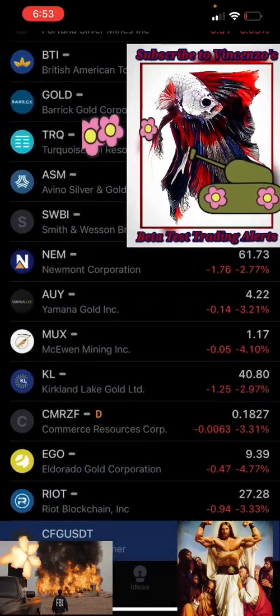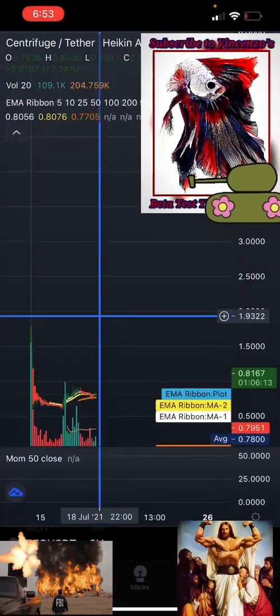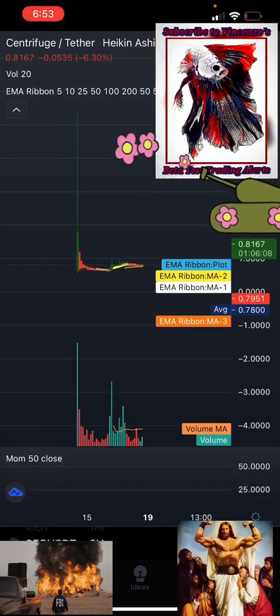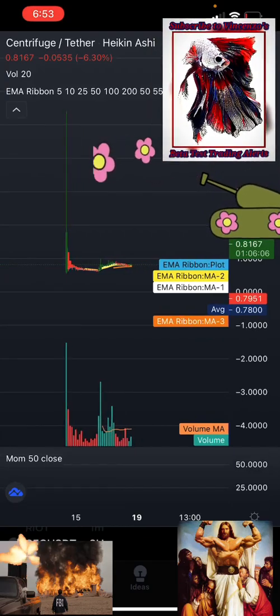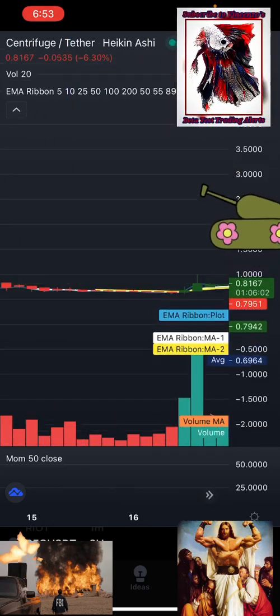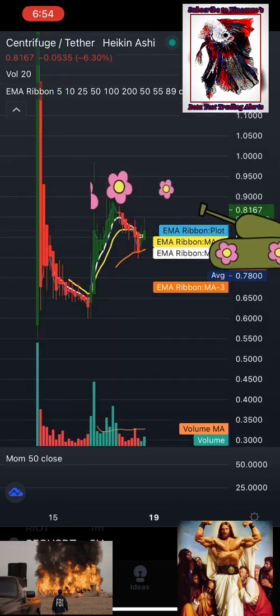CFG to Tether. This appears to be the coin you're talking about, and another coin that appears to have just come out onto the market. It appears back. Either it just came onto the market with this, or it just came on TradingView.